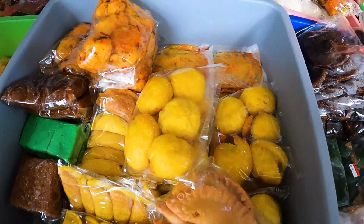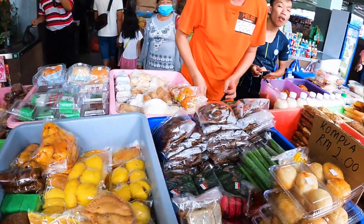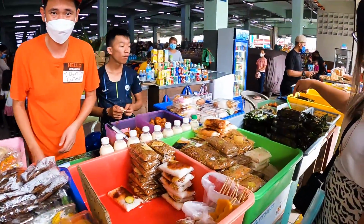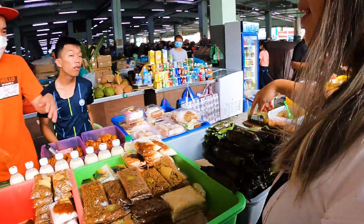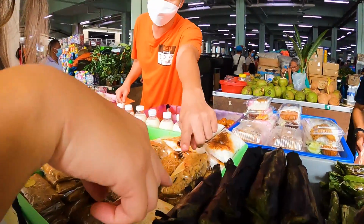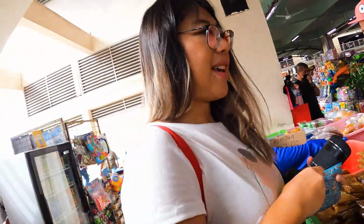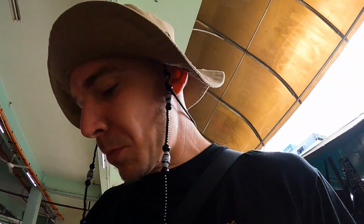This one is pumpkin balls. I don't know. Okay, what do you want to buy, babe? What is this one? This one. 20 sen, this is 1 ringgit. Okay, thanks. Yes, you're welcome. How much? 2 ringgit 40 sen. 2 ringgit.